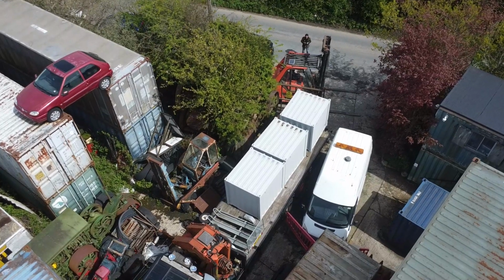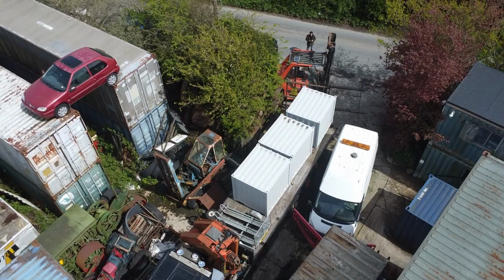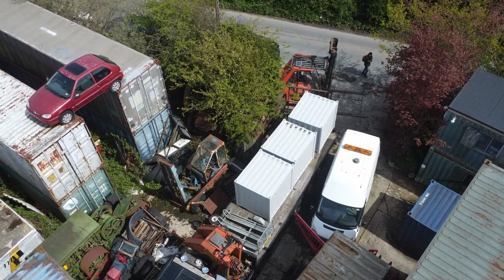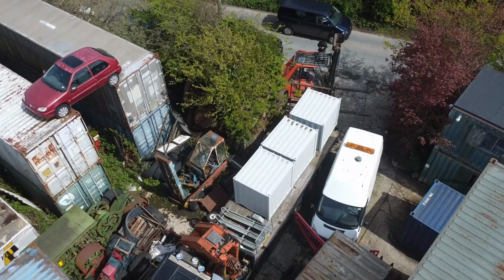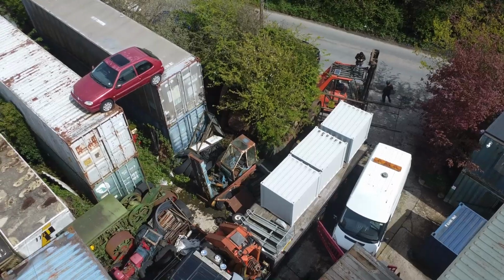So no, there's three little baby things, three little baby containers on there. What, probably 5 foot high, maybe 6 foot high, and about the same square. So they're probably 4 or 5 foot high containers.